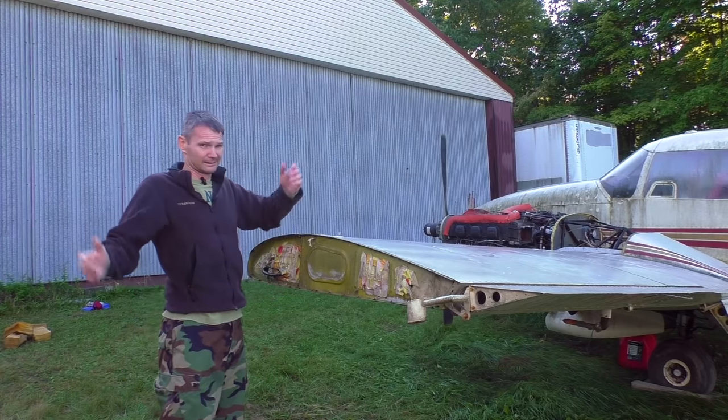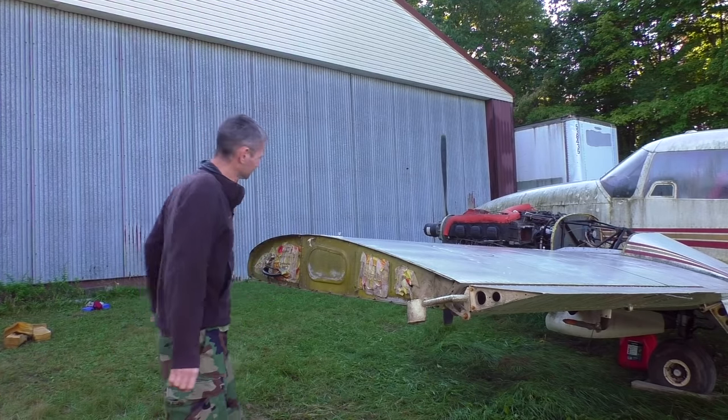Try 37 years. Yeah, I didn't find out that it was that long until after I bought it and I had a chance to go through the logbooks and look at some other paperwork and documents. The last time this airplane was flown, from my best understanding, 1984. Well, come on, let's get to work.